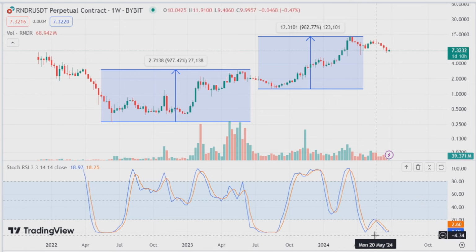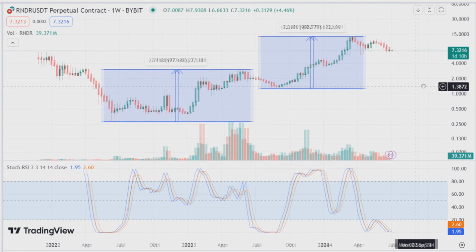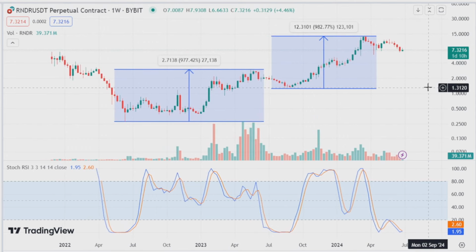How many times did it happen? Since Render's bear market, only 3 times. We're talking about 3 times in 2 years, so it doesn't happen very often, but it's a great indicator in my opinion. So do your own research, but I think it can help you very much with getting good buys and sells.